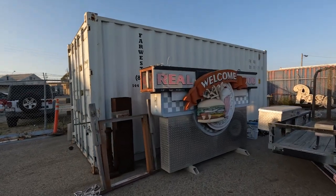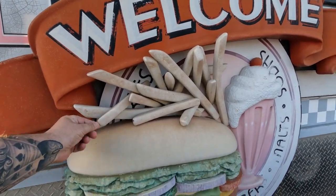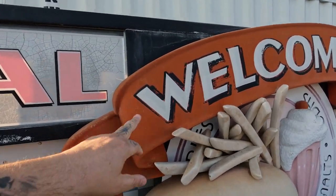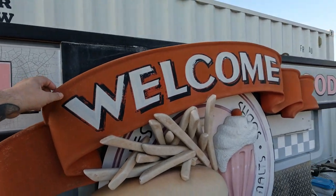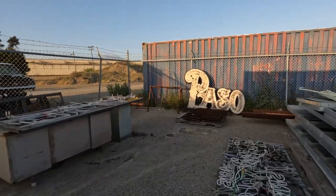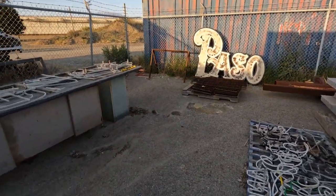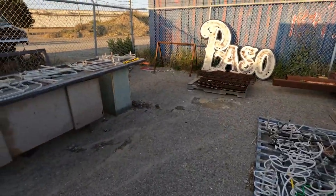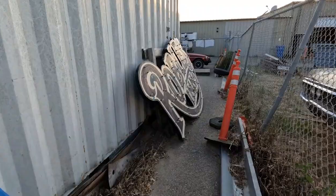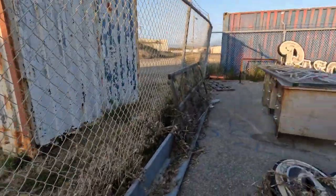Here's another old sign, little ghost sign, but 3D carved. Looks cool. Look at that hand painted lettering again. You could tell it used to be beveled, but the sun kind of ate it up. Here's the other piece to that Paso Robles, the neon. Look at that. Paso. And then Robles is on the other side, the one I just showed you guys. Paso Robles. Super dope.